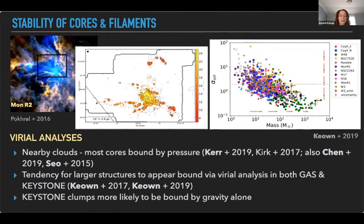Reaching out to larger scales in the Keystone survey, so looking at more massive, more distant regions, there is a tendency for larger structures to appear more bound via a virial analysis. The plot on the right is showing you the virial parameter, looking at the balance between the kinetic energy and the gravitational potential energy. To be bound, you'd want to be below this line here. And so you see this trend where the smaller structures appear to be unbound, at least without factoring in the external pressure.